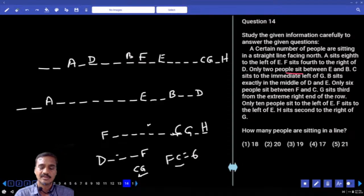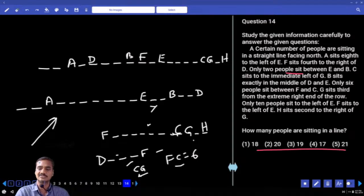Now in this case, if you observe, if we take from D, D to F and F to C, it will be more than 21. Then when we check the conditions, maybe some of the conditions got invalid, but it was not required at all, because the choice maximum number is only 21. Now this is about 14 to 18.